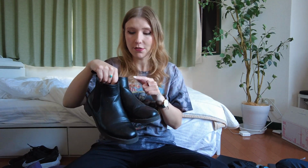And I also got a pair of black Chelsea boots. These are from Heavenly Feet. These have been so comfy from the get-go. These are honestly so comfy. I did buy an insole for them to make them extra cushy, but these have been amazing. Just black boots that go with every single outfit. The black trainers go with everything as well.